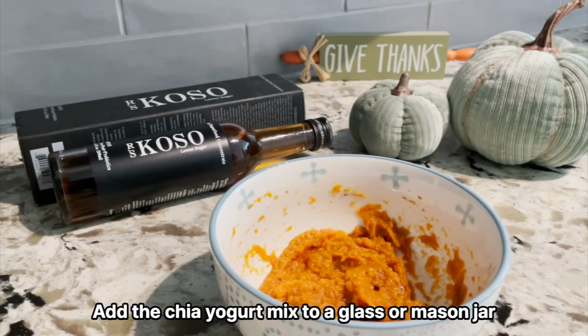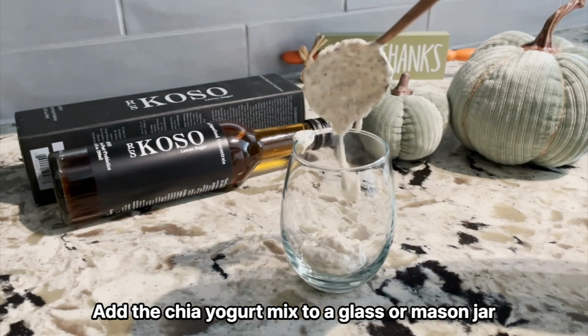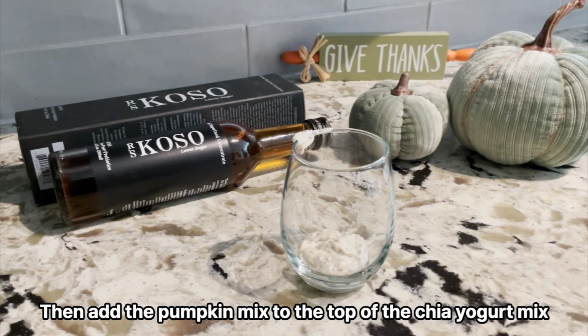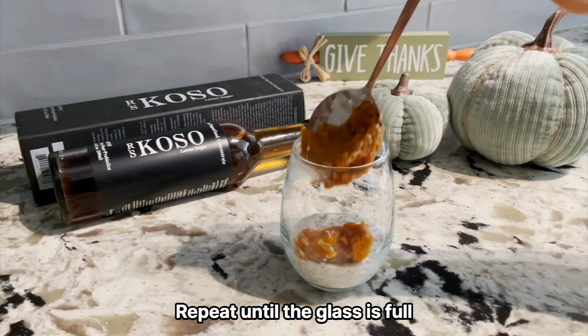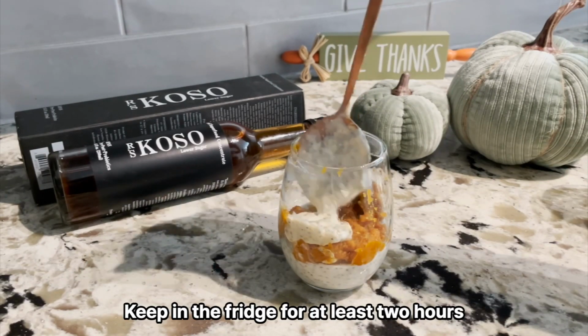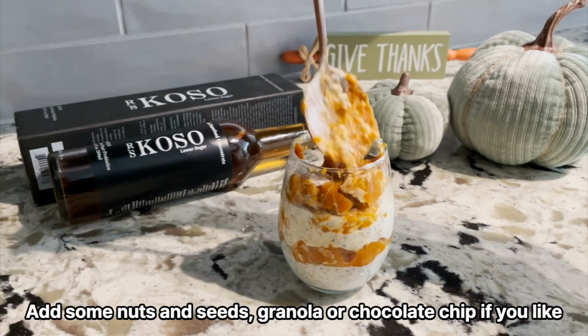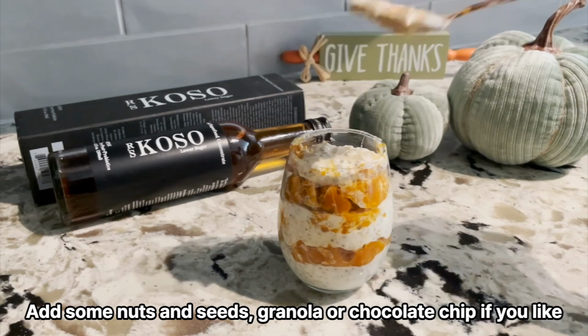Add the chia yogurt mix to a glass or mason jar, then add the pumpkin mix to the top of the chia yogurt mix. Repeat until the glass is full. Store in the fridge for at least 2 hours. Feel free to add some nuts and seeds, granola, or chocolate chips.